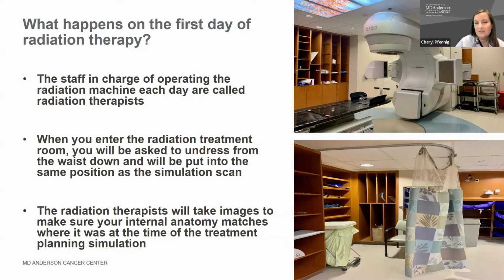The staff in charge of operating the radiation machine each day are called radiation therapists. Before each treatment, remember to drink your 16 to 20 ounces of water or other liquid 1 hour before your appointment time, and do not empty your bladder until treatment is over. Arrive at the radiation check-in desk approximately 10 minutes prior to your scheduled appointment time. You will be directed to the waiting area closest to your radiation machine.